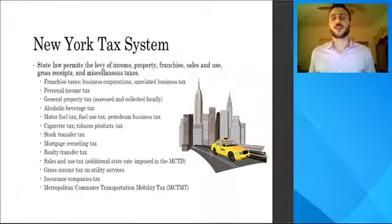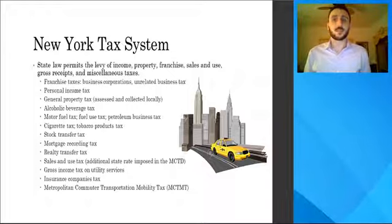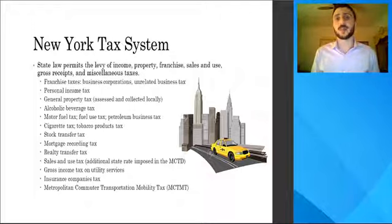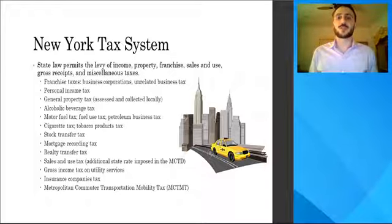So first, let's talk about New York's tax system. State law permits the levy of income, property, franchise, sales and use, gross receipts, and miscellaneous taxes. Some of those miscellaneous taxes are on items such as alcoholic beverages, fuel, cigarette and tobacco products, realty transfers, and stock transfers. This is a very common way that states generate revenue, and it's not unique to New York. You'll see this across multiple states.